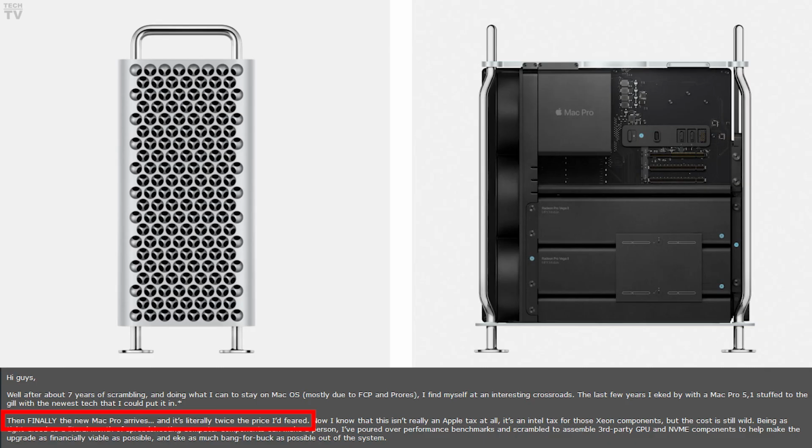The bottom line is an $1,800 Windows PC can edit video, do 3D animation, and graphic design better than the $6,000 Mac Pro.